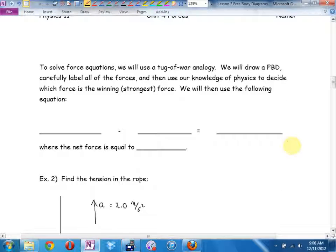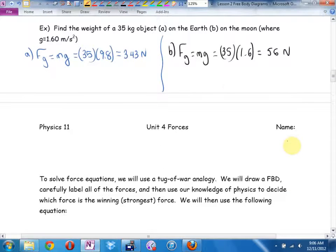To solve a force equation, turn the page, we're going to use a tug-of-war analogy. We're going to draw a free body diagram. You may recall on this question right here, Elijah said negative 9.8, and I said, no, just give me the positive. We're going to stop letting down be negative always and up be positive always, because in a few days, we're going to have a situation where one thing is moving down and one thing is moving up. Which way is positive? Which way is negative? It's going to be much more convenient if we ditch the down is negative, up is positive convention. That works great for last unit. We're going to use a tug-of-war analogy.